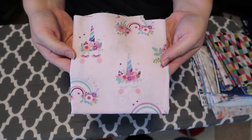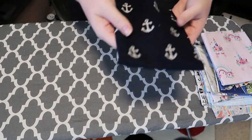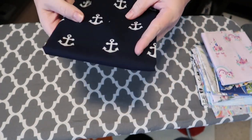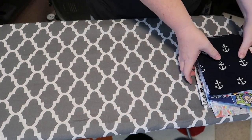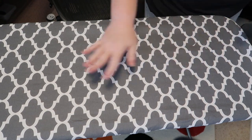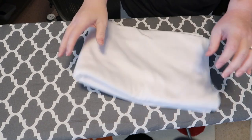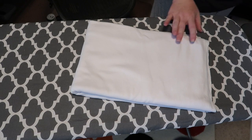Unicorns and rainbows, and just a simple anchor. I think it's cute, and it's not really boy or girl. It could be either or. I mean, it's obviously boy colors, but little girls can like it too. All right, that's it for the baby stuff. Now let's go to the cool stuff. Not that the other one's not cool, but you know what I mean.